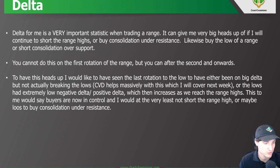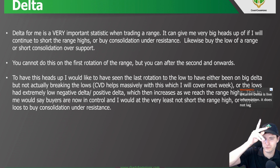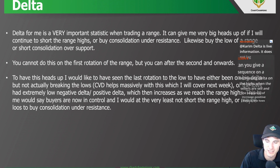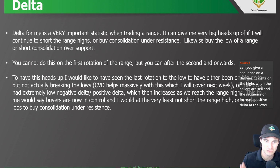You cannot do this on the first rotation of the range. If you break down on the first break up, then on the next breakdown you wouldn't be able to determine anything, because you wouldn't have the data of what's happened prior in this range. But after you've seen your first rotations, then on the next rotation to the high, you can see: are we breaking up? Are there more people now interested in buying, or more interested in selling? You don't know this on the first rotation, so you have to remember that you can only use this statistic once you have the data. But that's just something to bear in mind.